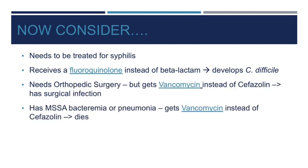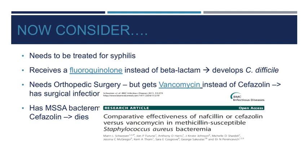And this is a similar situation, but instead maybe they got Vanco instead of Cefazolin, but this time their mortality was higher and they pass away. And another study showed, whoops, I went too fast. Another study here showed that patients that end up with Vanco instead of Cefazolin, if they could get Cefazolin, actually had like a 70 to 80% higher mortality rate. So there are some staggering outcomes with that.